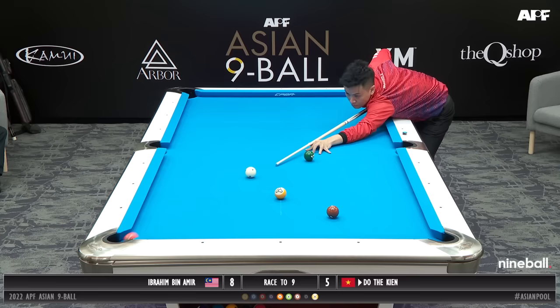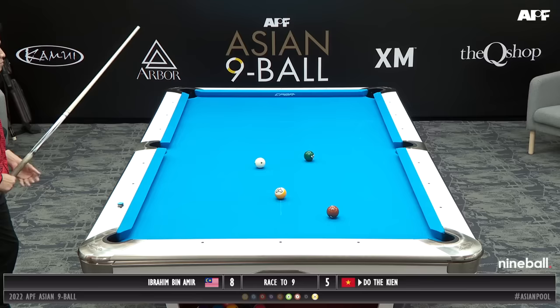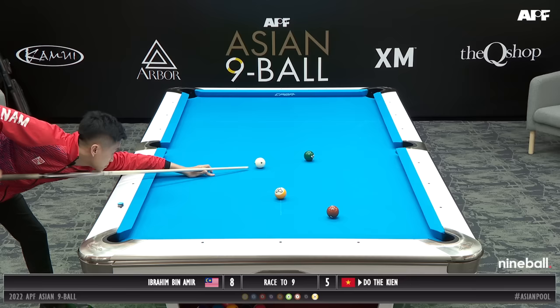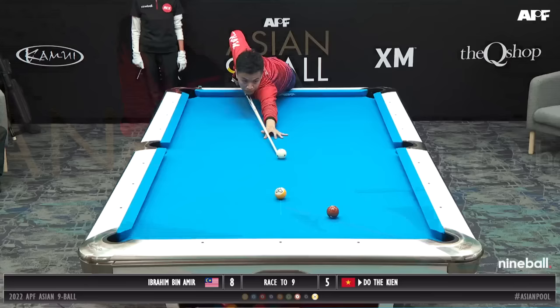Nicely done. He's got options here. Might want to just stop the ball and take the seven where it lies. Yeah, just a little bit of drawback. Take the seven there. Didn't need to get fancy with it and come around the table. Should just come around two rails and have a nice shot on the round ball.